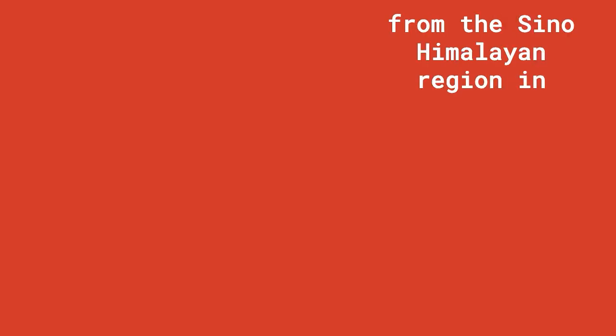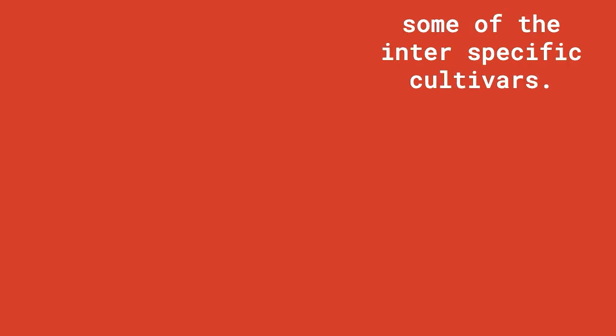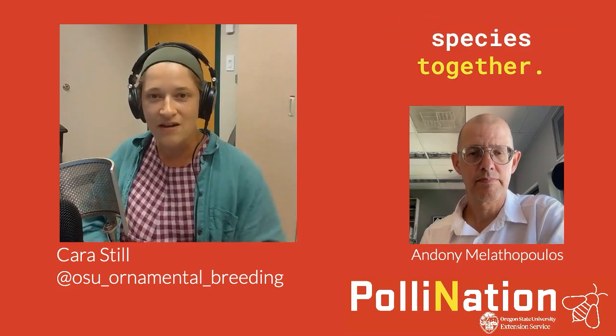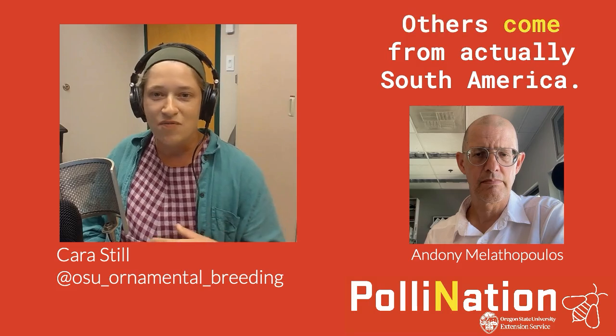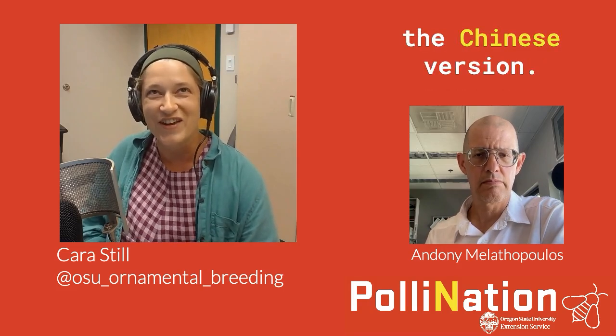And that species is actually from the Sino-Himalayan region in southeast China. So it is very not native here to Oregon. But there's actually a lot of different species that people use in the background of some of the interspecific cultivars. So those would be cultivars bred from a couple different species together. Some come from that same region in China. Others come from actually South America. There's a few. And those range just like the Chinese versions.